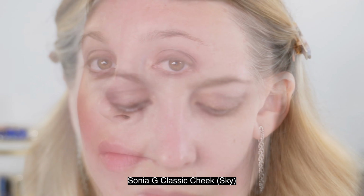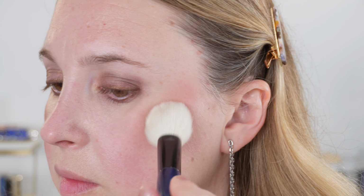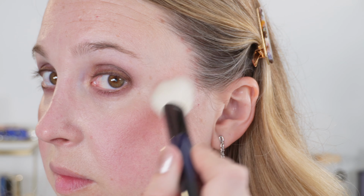We've also got the classic cheek from Sonia G in the Sky series, which is undyed goat hair. It's a little bit firmer and more dense. And then the last demo, you'll see the new classic cheek from the Fundamentals set, which has a blend of dyed and undyed goat hair fibers. And it's a little bit wispier.